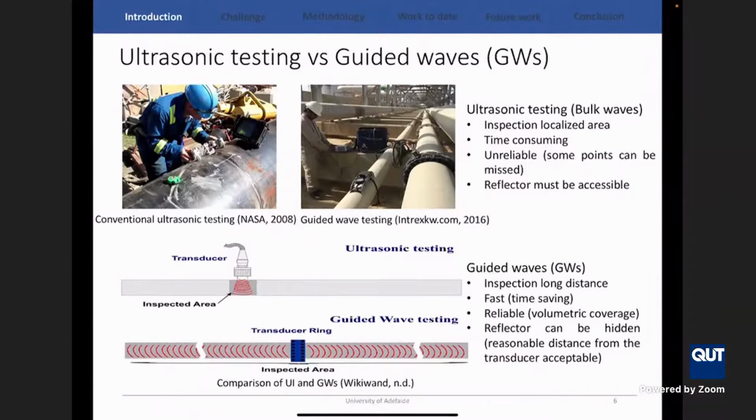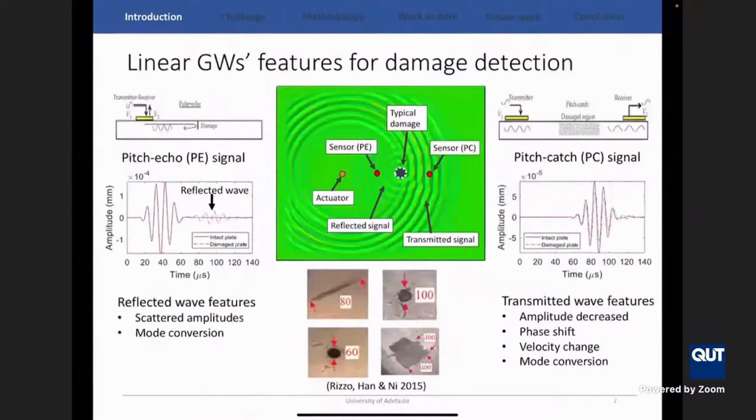The inspection area of the conventional ultrasonic testing is just a local area below the transducer. The transducer has to move along the surface to collect the data. In contrast, guided wave covers the total thickness of the structure over a fairly long distance. The inspection area is much larger. Therefore, the inspection using guided wave should be faster.